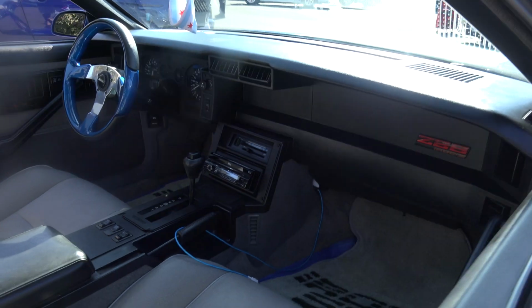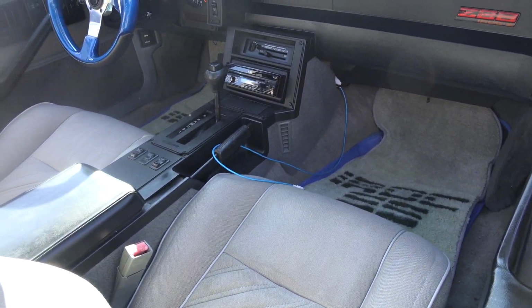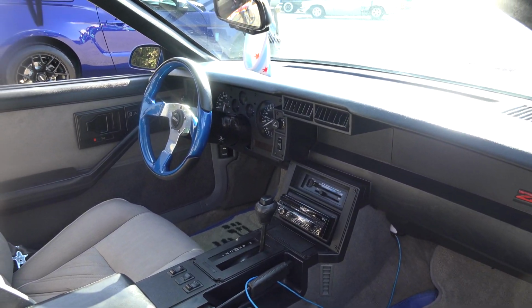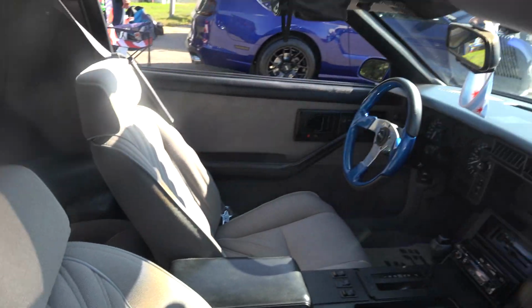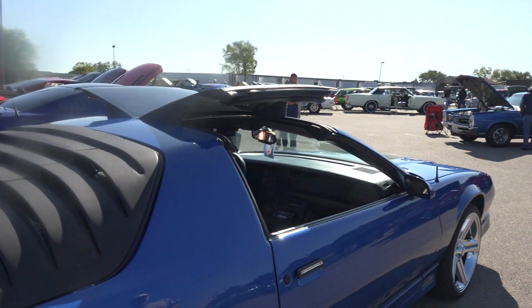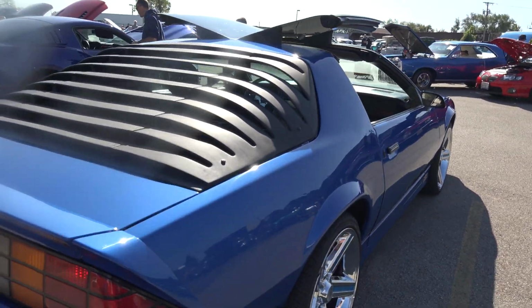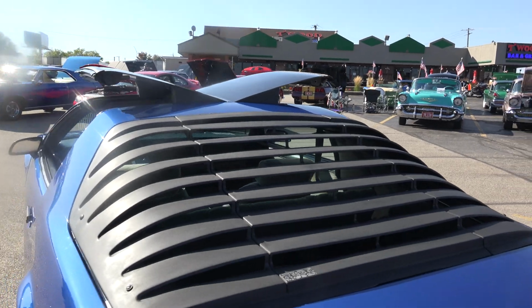Like I said, a lot of cleaning. It was completely destroyed on the inside. And that accent with the steering wheel, the color? Yes, perfect. That's a Grant steering wheel I put on there myself. When you have a car, you put it at your own taste, what you like. And this is what I like. And then you got the upgrade with the T-tops. Correct.